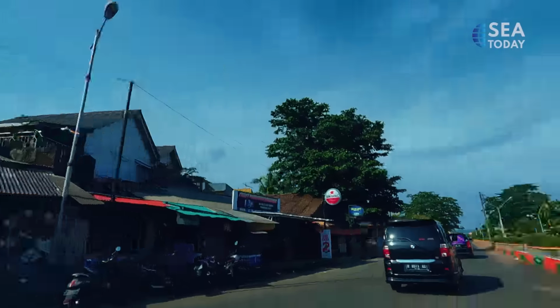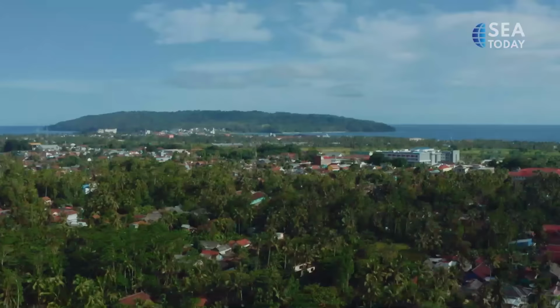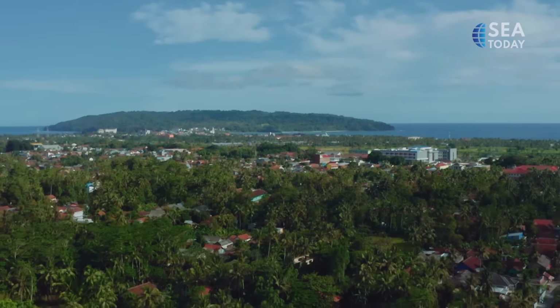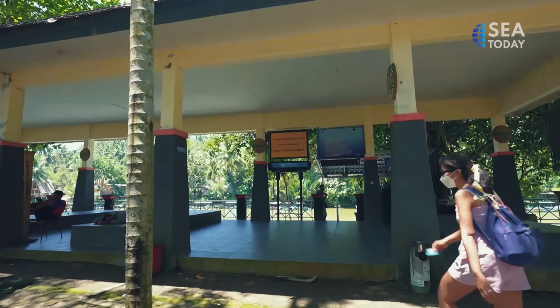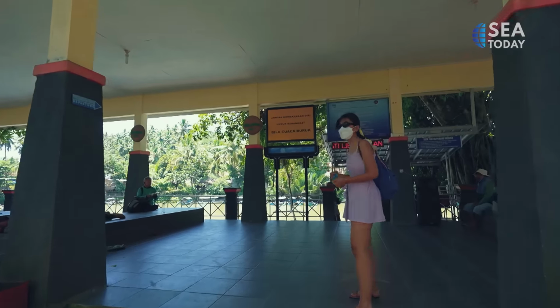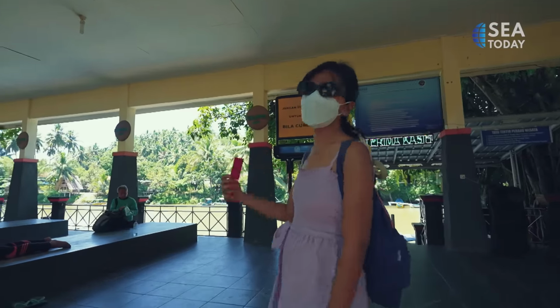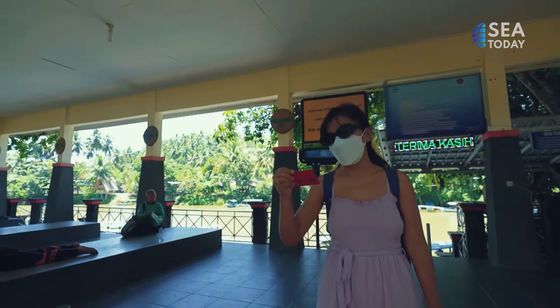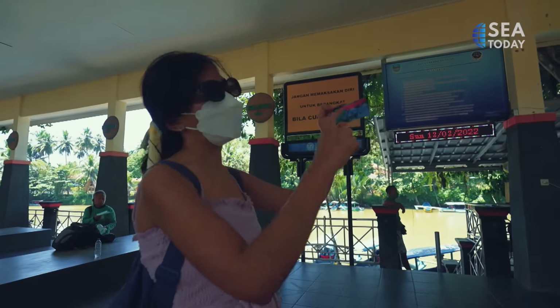Speaking of nature, why don't we move on to our next spot? The exact location is in Kertajasa village in Cijulang district, around 20 minutes from here. One of a must-visit site when you're in Pangandaran is definitely the Green Canyon, and I am at the, I guess it's a small port. I'm gonna get ready and get my boat, and my boat is number 19.